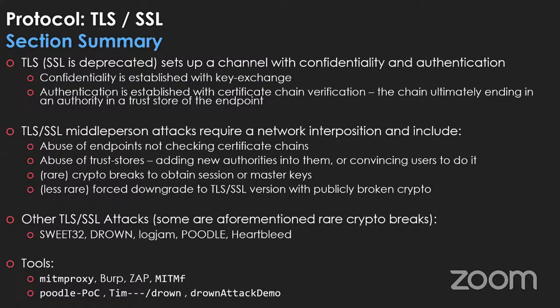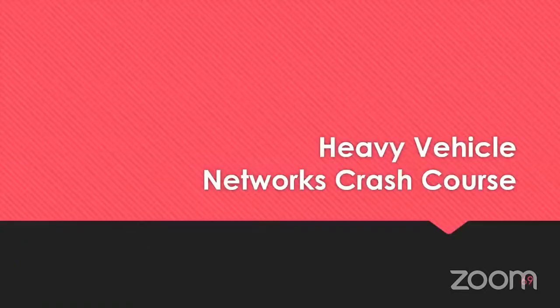Questions on TLS? No. I feel like TLS is bread and butter. We all know TLS, right? But don't say SSL. They get so angry when you say SSL.